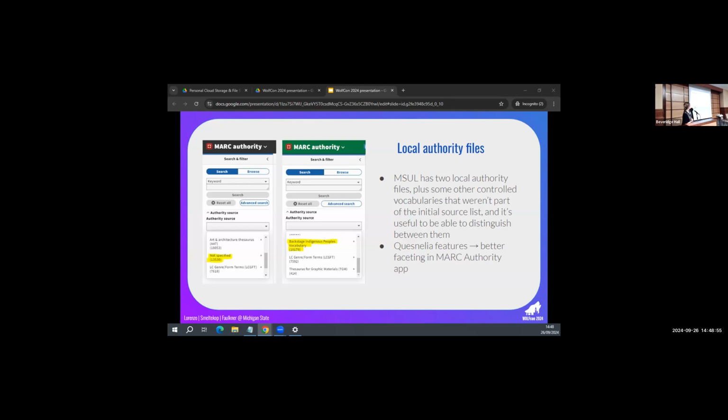Whereas with Quiznalia on the right, you can see, well, again, maybe you can't, but I added a new authority file for the Indigenous Peoples vocabulary. So we have these options now in Quiznalia to add new authority sources, which will help us more easily manage these. And my ultimate goal is to get a better handle on what even we have in our local authority file, and ideally get rid of some of those because I'm sure some of them are not needed.